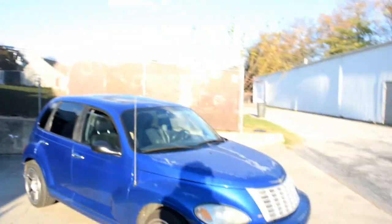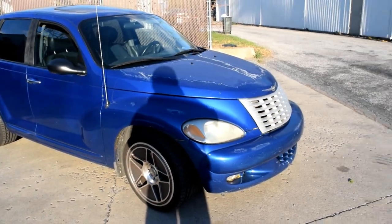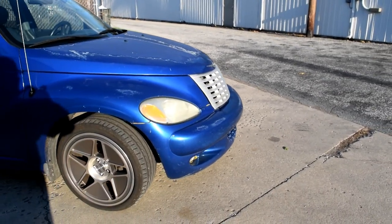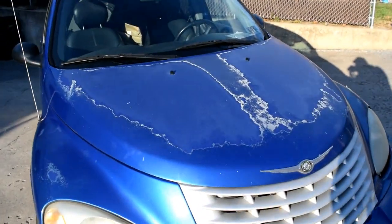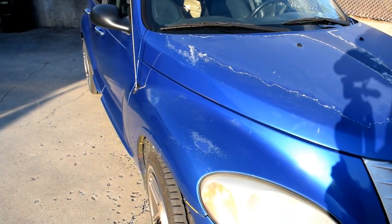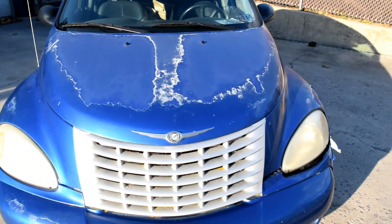Right here you can see my PT Cruiser GT in all of its glory. This is my daily driver. It is my workhorse. And as you can see, just from looking at it, she's a little beat. You have some issues on the hood and the front end with that mid-2000s clear coat issue that a lot of the Chryslers and Plymouths came with.